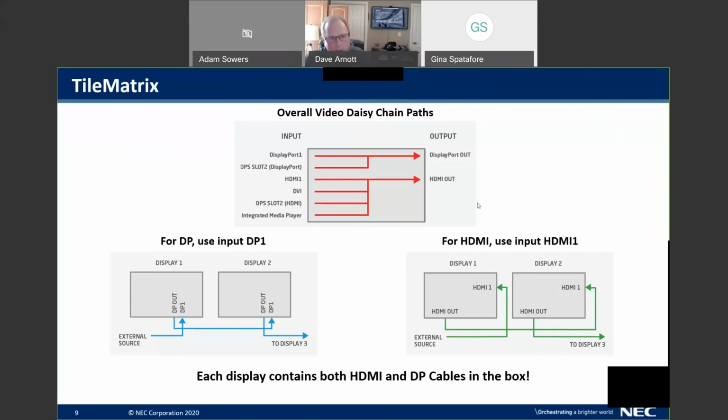The new monitors, the UNs we're talking about today, actually separate that. And basically DisplayPort goes to DisplayPort, and also the OPS slot, if it's set to a DisplayPort output, would go through the DisplayPort. Then everything else from HDMI, DVI, the OPS, if it's set to HDMI, and the integrated media player would then output and be looped through the HDMI output. Okay, so that's sort of the beginning, and so we're just showing that again here. And the one thing that we do is each display does come with HDMI and DisplayPort cables in the box, so that we've covered those jumper cables for you.